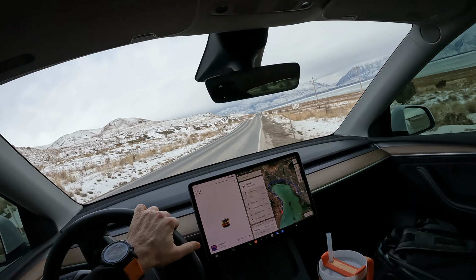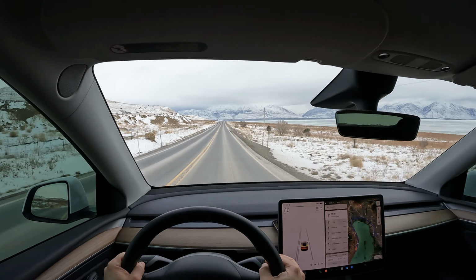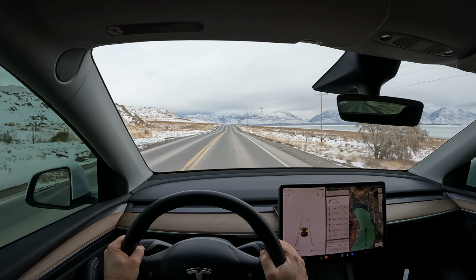Okay, setting off in the Tesla. Whee! Oh, that's so fun. There's so much to love about this car, but today we're talking about the 5 things I wish were different about this car.